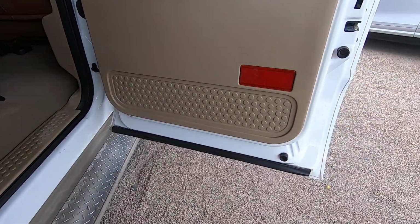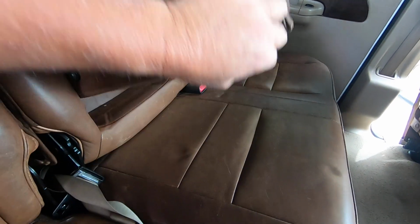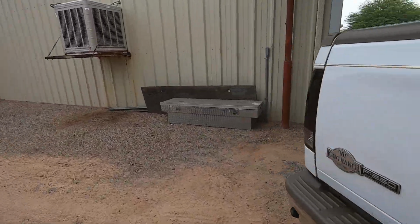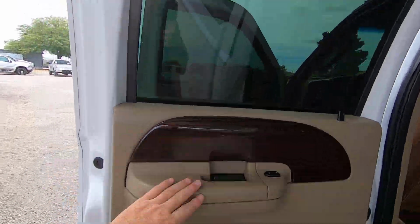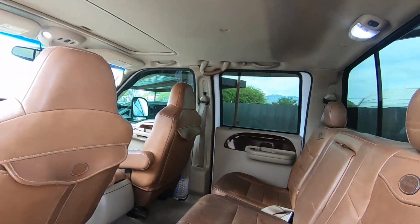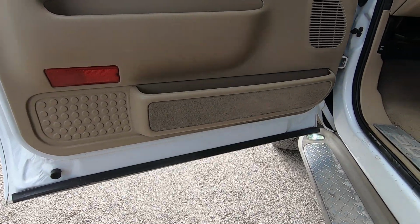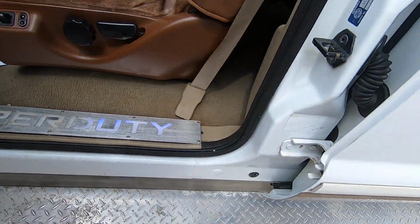Said all these window switches are new. Look at the back seat. Back seat looks brand new. It's great. This side of it lights up, this side doesn't. You could probably spend a little bit of time, pull that up, put some new bulbs in there.